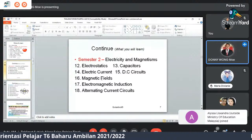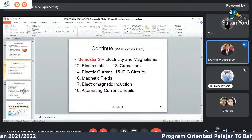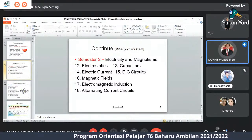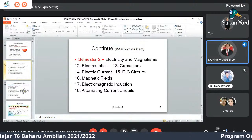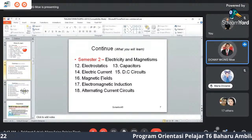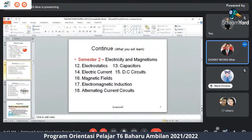SEM 2. So alternating current circuits. If you ask your seniors about this, I think chapter 18, alternating current circuits, is the most, well, we can say hectic to learn, but easier to remember. Okay, so that's SEM 2.